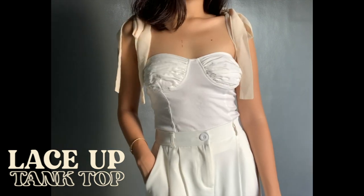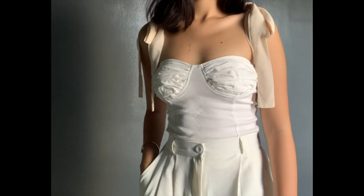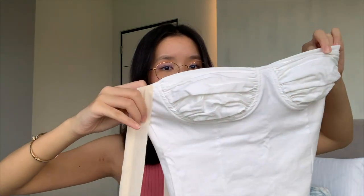So nice! Even though it's white, hindi manipis yung tela. The very common way to style this is to ribbon the sleeves like this. This is how it looks like if it's untied.